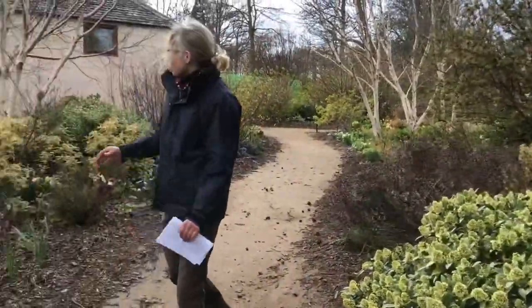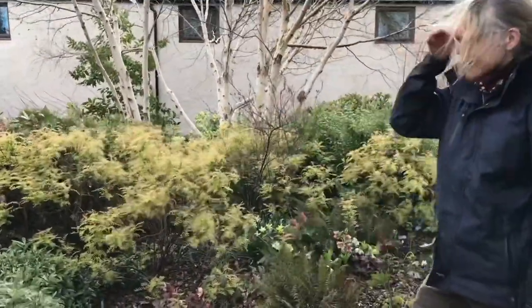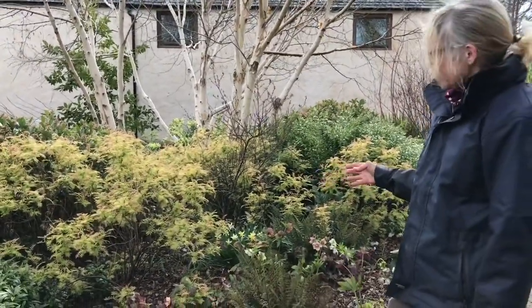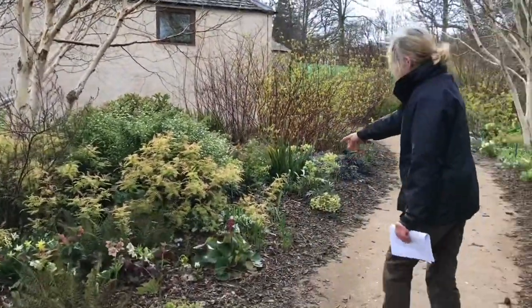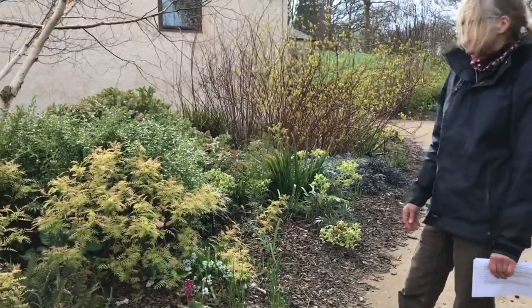Another shrub that's just popping out at the moment, we've got Sorbaria. Again, lovely pinky green tinged leaves. Quite a vigorous shrub. It takes a while to get established, but then it starts to send up suckers all over the place. You can see them just coming up here. So that's just worth thinking about when you're planting that, so that it doesn't take over your garden.